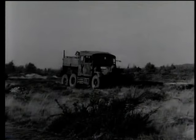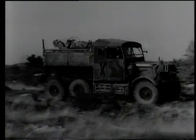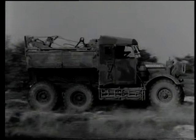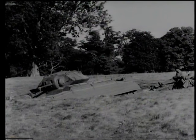Here you see the sort of ground you may have to tackle, and the way in which the wheels are able to follow the contours of the ground. This large and easy movement of the wheels enables you to go almost anywhere. Well, almost anywhere, but not into ditches like this.